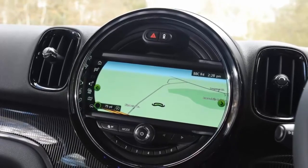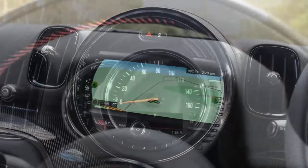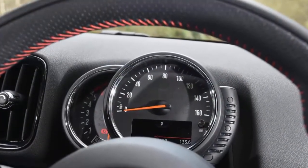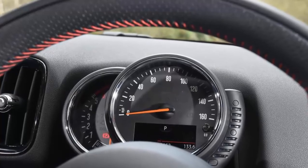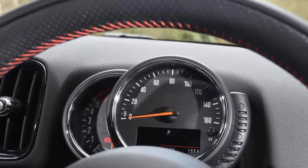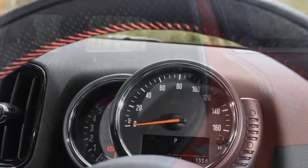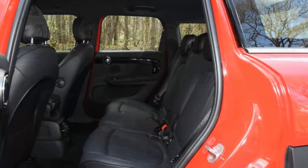On a twisty road the MINI feels composed and there's little body roll. The quick, precise steering means it's good fun to drive, and even the small windscreen means the Countryman feels sporty. The ride is quite firm, however, so at low speed you'll feel the lumps and bumps, though it's better on the motorway and settles down at speed.